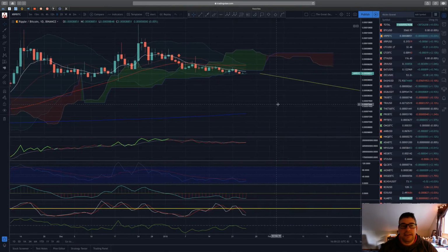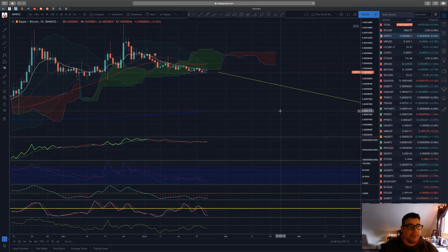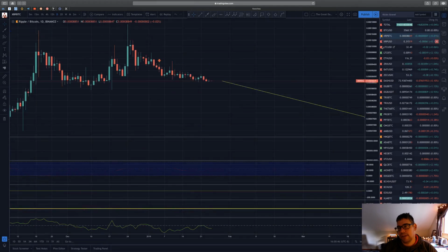XRP BTC, we had our sell up here. We're still going down, still trending on the down slope. Let's check out indicators real quick. Yeah, you want to stay out of this for now. Stay out of Ripple. If you're going to do this trade, Ripple to Bitcoin, stay in Bitcoin. But we all know that, just from looking at it, Bitcoin's flat, so it's kind of safe right now.